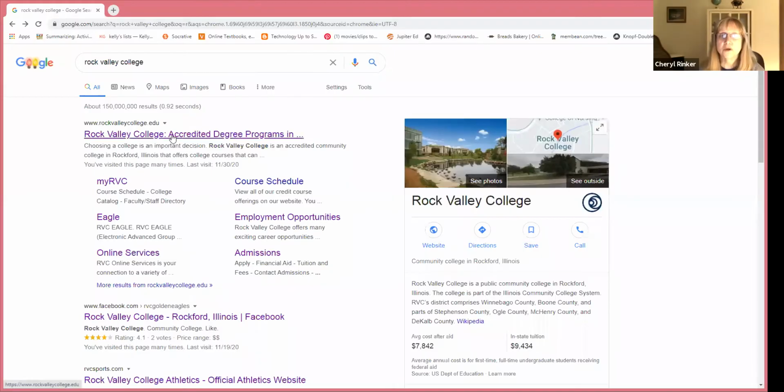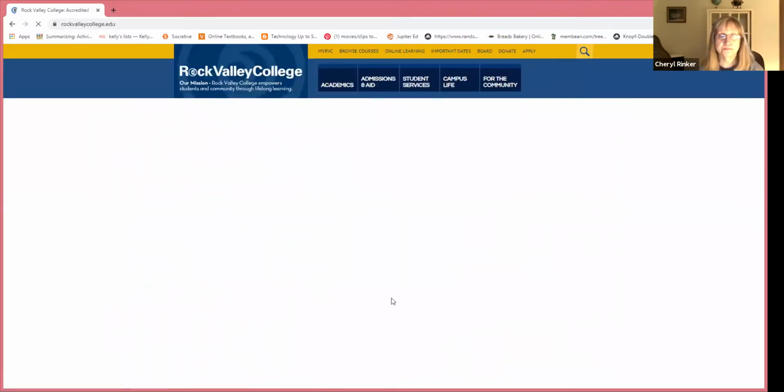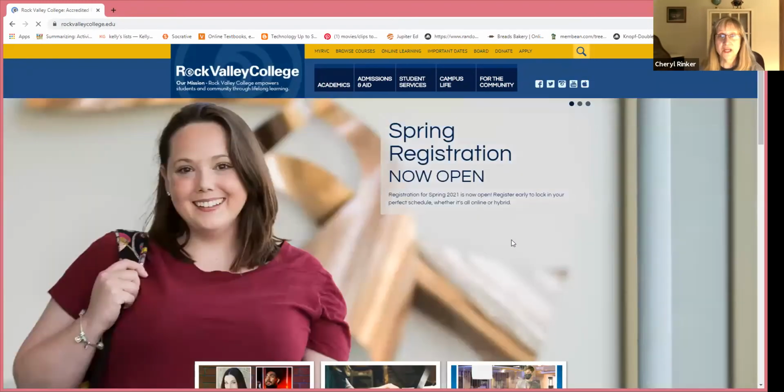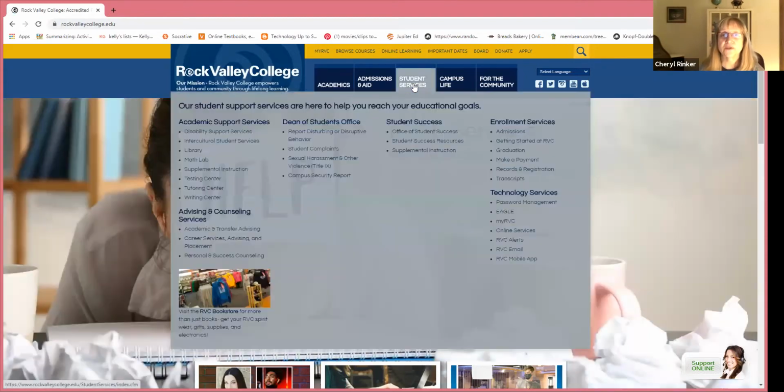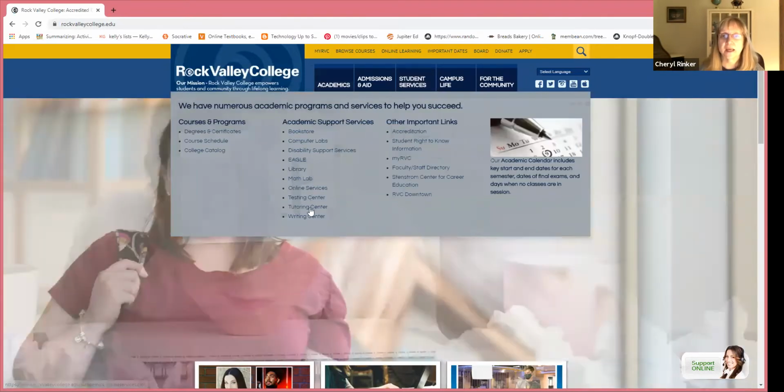To get to the Rock Valley College tutoring homepage, it's very simple. All you need to do is go to the Rock Valley College website in your favorite browser, or you can go directly to rockvalleycollege.edu. Once you are here, there are several ways that you can get to the Tutoring Center homepage. The first is to go to the search bar here and type in Tutoring Center. You also can access the Tutoring Center by going to Student Services and Tutoring Center, or Academics and Tutoring Center.